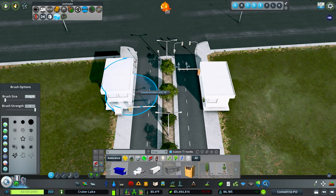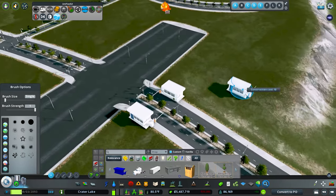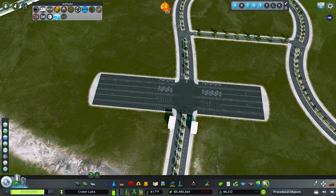And so we're going to go ahead and put these right here. Yeah, there we go. I feel like that looks pretty good. And voila. Perfect. So we got handicap parking. We got some nice large parking areas, which I think are fantastic.